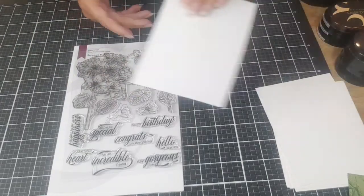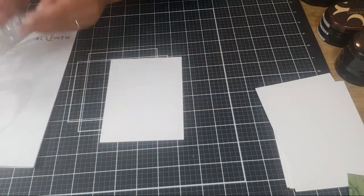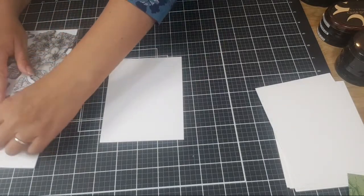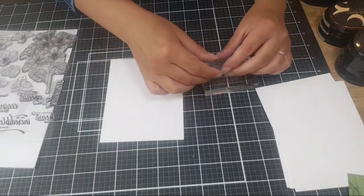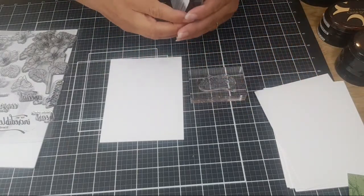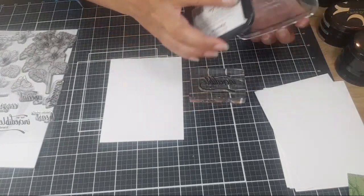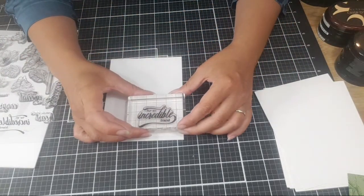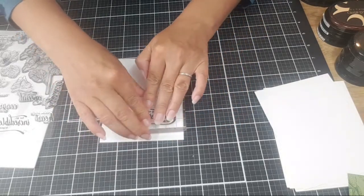Okay, so this one, hopefully we can see what's happening here. And I'm going to pop one of the sentiments down. Doesn't matter which one it is, I'm just going to grab one. Grab myself a little block to pop it on. And we are going upside down today, so it's crafting without a safety net, I believe, when you're doing it upside down. So I'm just going to ink that up using my favorite black ink, which is the Obsidian. I'm going to stamp that down. Hopefully we are straight.